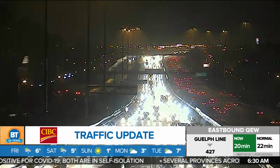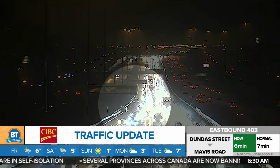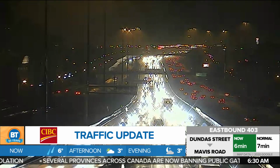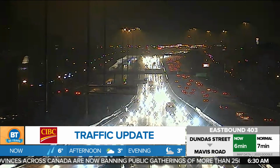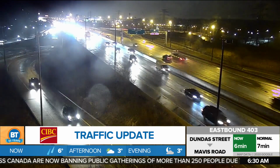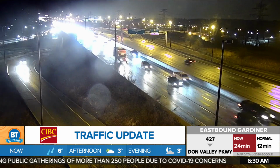Not sure if you can spot this here, but we have a minor issue over on the eastbound Gardner. You can see the emergency lights flashing there. This is the eastbound Gardner approaching Park Lawn, or approaching the Lakeshore ramp to Park Lawn, where we do have the shoulder there blocked with a stalled vehicle, it looks like. Not adding to the delays, but eastbound Gardner is slow from Park Lawn to east of the Humber Bridge.